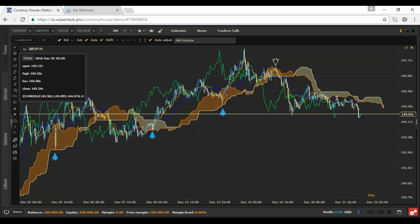Let's take a look at the next signal. Again, the same story. We're inside the cloud. We are trying to get down. We are trying to break through the cloud, but we cannot do that. The bears just don't have enough power to do that. So we failed to break it through, and it's a strong buy signal. So let's count the profit on the next signal. By the way, it's 300 pips again.